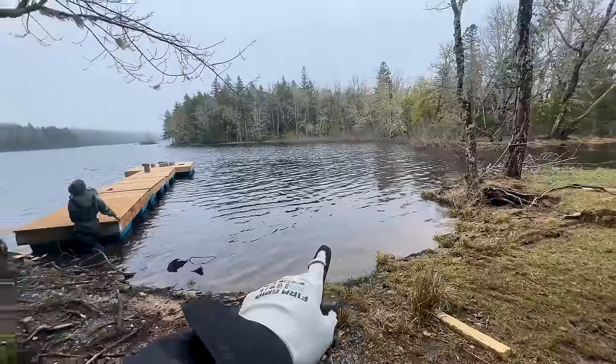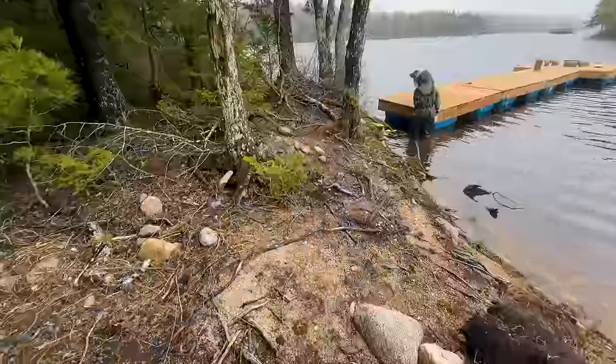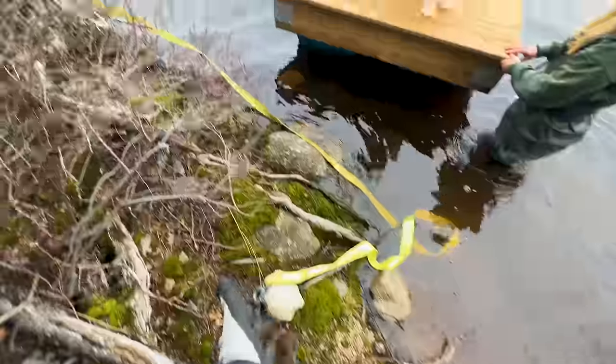Now, as you can see, our dock wants to go down the river. I don't blame it, it's quite a nice river. But we need to anchor it. So we wanna keep this beach area. And this right here is like the perfect little pathway just to walk right down, like how beautiful is this on the moss?